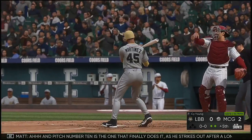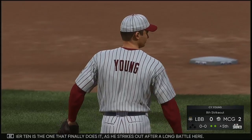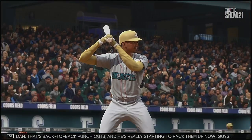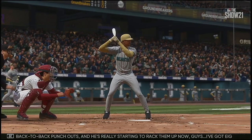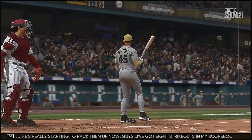On pitch number 10 is the one that finally does it as he strikes out after a long battle here. That's back-to-back punch-outs, and he's really starting to rack them up now, guys. I've got 8 strikeouts in my scorebook for him now, so he's got good stuff.